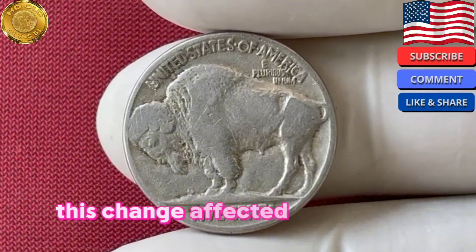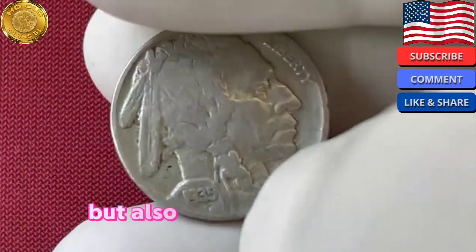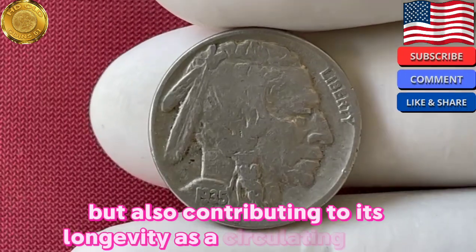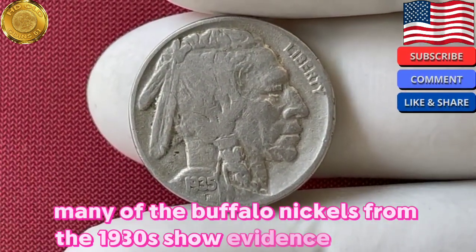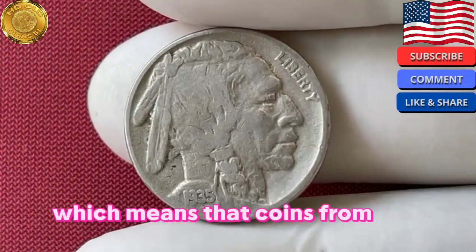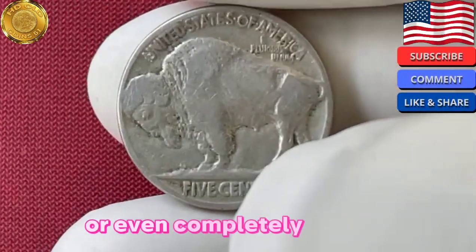This change affected the overall look of the coin, making it less bold in appearance, but also contributing to its longevity as a circulating piece. Many of the buffalo nickels from the 1930s show evidence of wear, which means that coins from this period are often found with some details worn down or even completely missing.